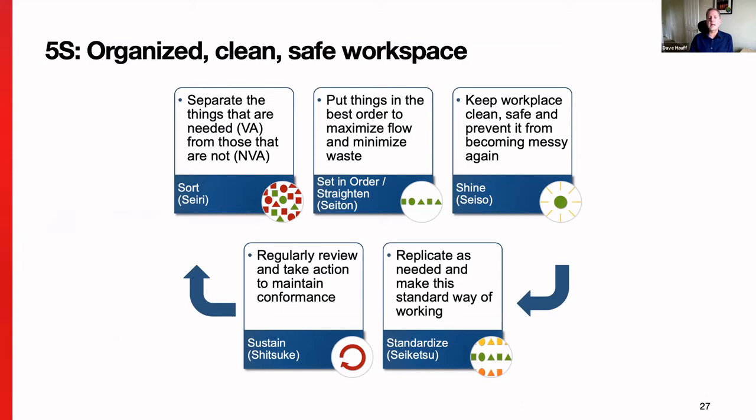You'll notice in the 5 boxes we have here, there's a word in brackets. That is a Japanese word, because again, this tool was one of the ones Toyota came up with many decades ago. And so 5S is how do you produce an organized, clean, and safe workspace here. So it's a 5-step process that repeats itself.